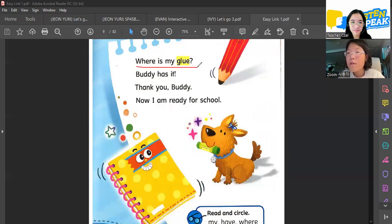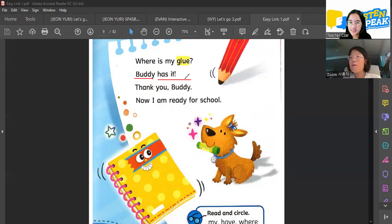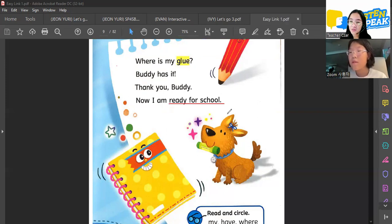Where is my glue? Buddy. Yes, it. Thank you, Buddy. Now I am ready for school. Yes, very good. So the boy is finding his glue. Where is the glue? So here is his glue. There is a dog. What is the name of the dog? Buddy. Very good.